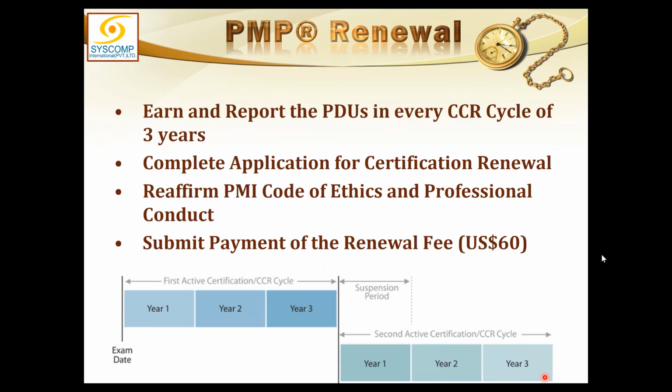So if you do not do it within the prescribed 3 years, you will be suspended as a PMP. You will not be allowed to write PMP with your name, and this will happen for one complete year. But during this year, you will be allowed to complete your remaining PDUs, and if you can complete them, PMI will give your status of PMP back to you. But you have to make a payment of $60 if you are a member, and $150 if you are not a member.